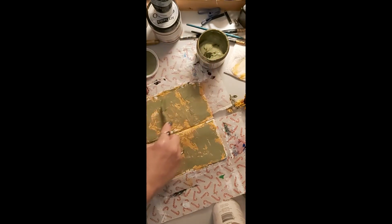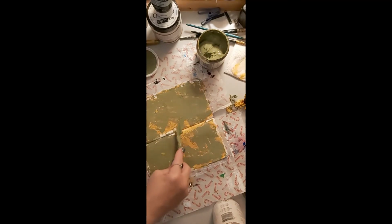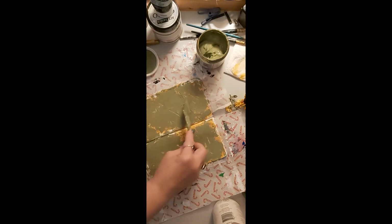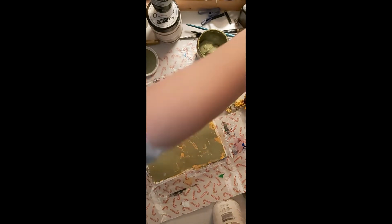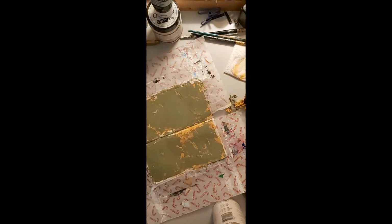That's super thick. Okay. Do I want more or do I want less? How do I want to do this? There. I mean, if I want more, I can go on and maybe stencil some stuff on there after, right? I never know what is going to happen with these pages, so it's just as much of a surprise to me as it is to you. Okay, back in a jiffy.